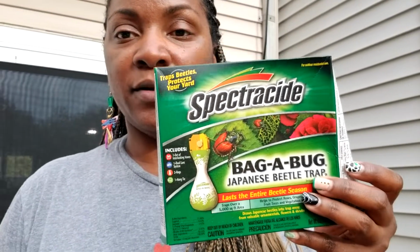Let's see. Oh, Japanese beetles. Okay, so this is what I purchased to get rid of the Japanese beetles, because they were just eating up my dahlias and my canna lilies. I have to show you where all these things are, so I have to give a better tour, because I think I only showed you upstairs really last week. But yeah, the Japanese beetles.